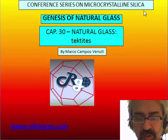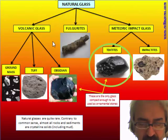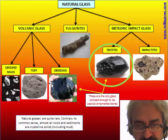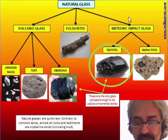In this video we will talk about a quite small group of natural glass, the tektite. As we've seen, most of the natural glass are composed by three groups: the volcanic glass, where the best material for ornamental purpose is the obsidian; fulgurite, a small group of glass produced by the falling of lightning; and some glass formed by meteoritic impact and by fusion of terrestrial material.